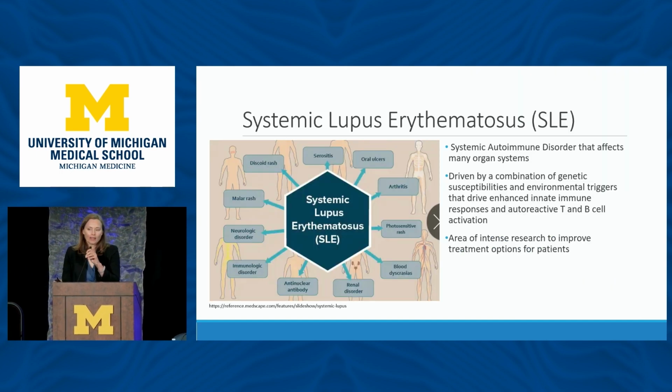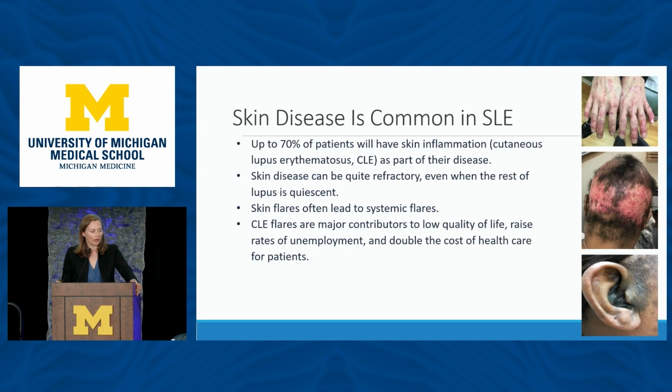My lab works on systemic lupus, which is a systemic autoimmune disorder that affects many different organs. We think it's driven by a combination of genetic susceptibility and environmental triggers that drive enhanced innate immune responses, and this then leads to autoreactive T and B cell activation. It's been an intense area of research, looking to find better treatment options for our patients.